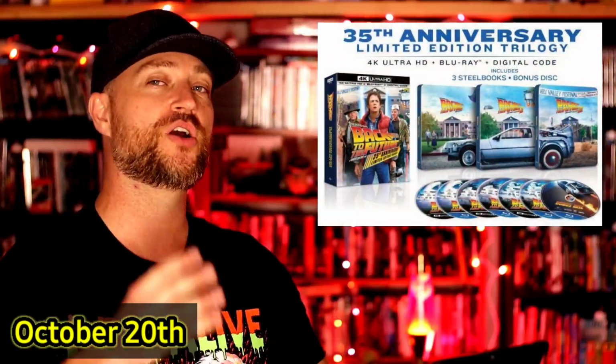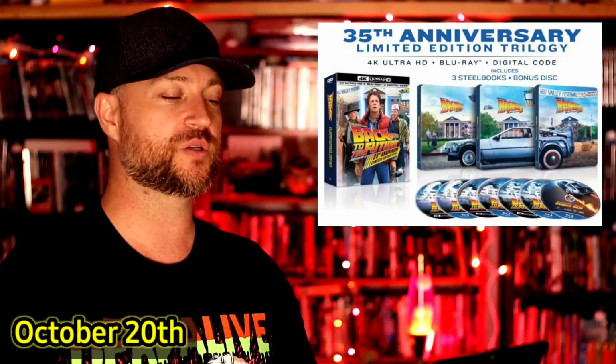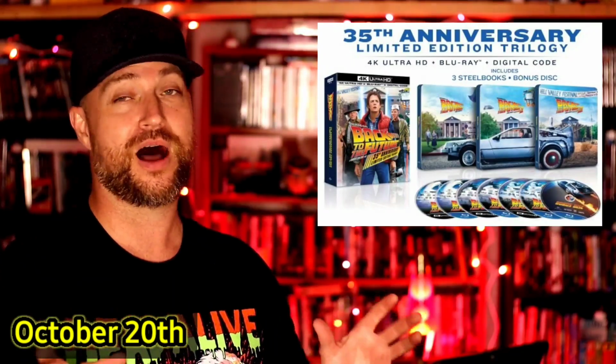Down to our last couple releases here, on October 20th you will be able to buy the Back to the Future 4K trilogy. This is going to get a Best Buy exclusive Steelbook treatment, and this is a 7-disc 4K and Blu-ray set with a bonus 7th disc for special features. So you get a Blu-ray disc and a 4K for each movie, remastered using the 35mm negative, Dolby Vision HDR10 Plus presentation, Dolby Atmos audio track, an hour's worth of new special features. The Steelbooks are awesome looking, so I cannot wait to pick this up.